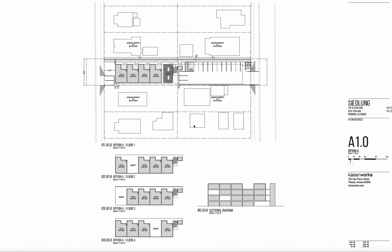Hello, RAN team. This is Christoph with Kaiserworks presenting Siedlung. Siedlung is a German word that means settlement. It's also used to express small town or village, which is effectively what we're building here on these two sites.